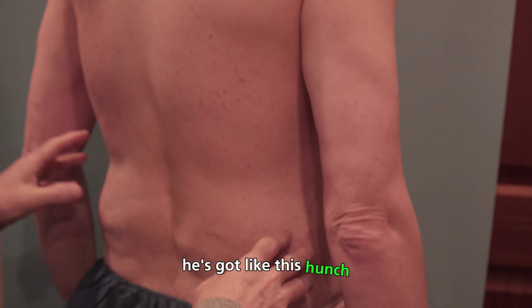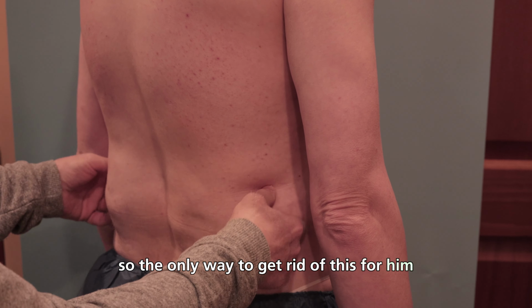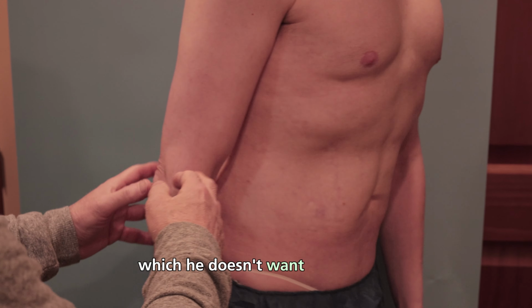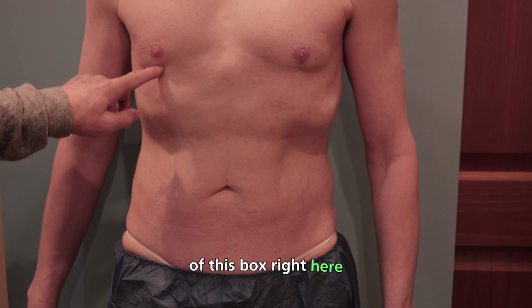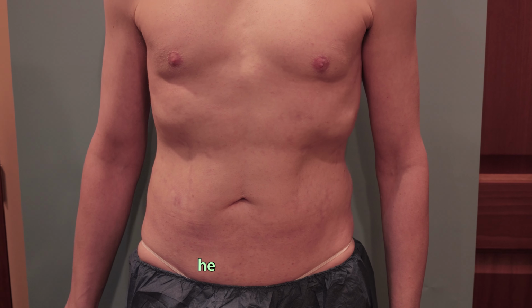Stand up straight. He's got like this hunch. This is all loose skin. So the only way to get rid of this for him, because it's really no fat here, is to do a body lift, which he doesn't want whatsoever. What he cares about today is he wants a touch-up of this box right here. I tried to talk him out of it, but he really wanted it.